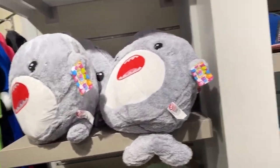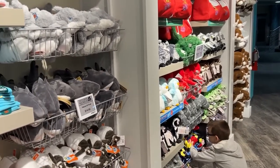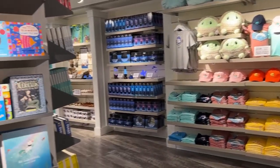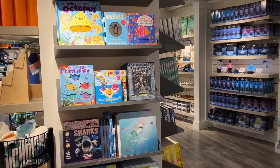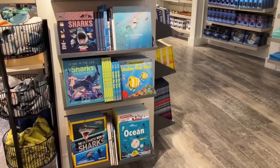Oh, we found the red-eyed tree frog. There's lots of them. Come on, Liam. Cute. So we've got some merch over here, and then we've got some fun shark books and books about the ocean, and some lights over there. It's gonna be super fun.